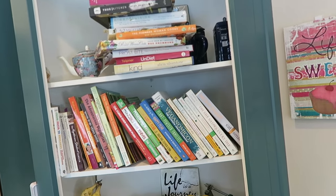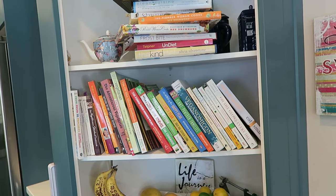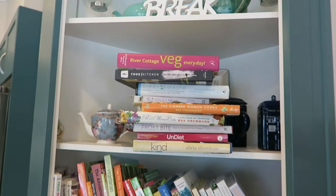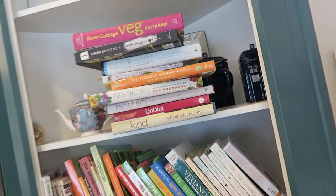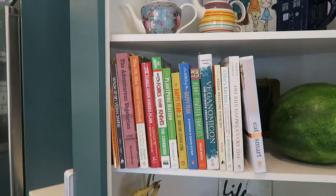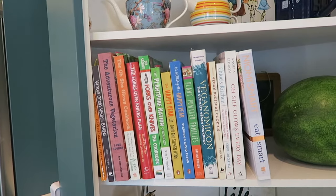Maybe I should put to one side the ones I know I want. But yeah, we'll try and downsize some more. Let's get rid of nine cookbooks at least that I haven't looked at in a long time. I actually decided to go back through my books again and I got rid of another 11 books, and that's all I'm keeping at the minute.